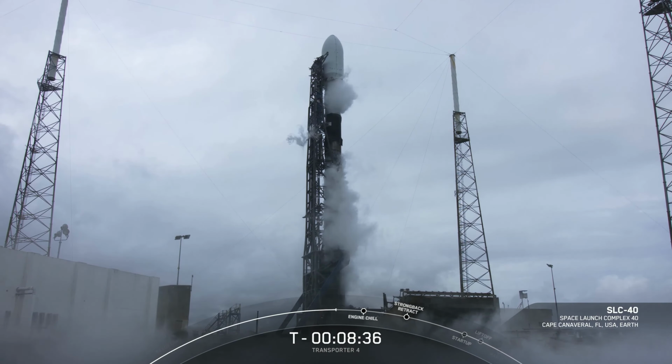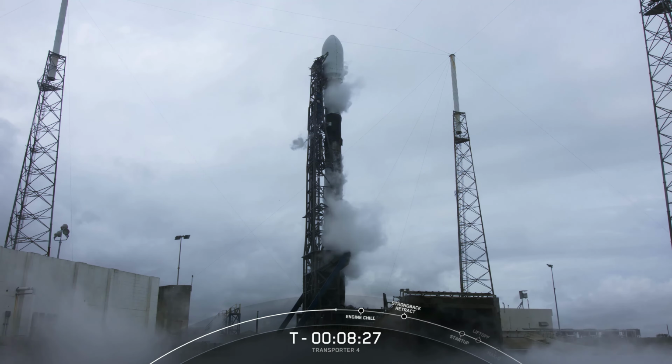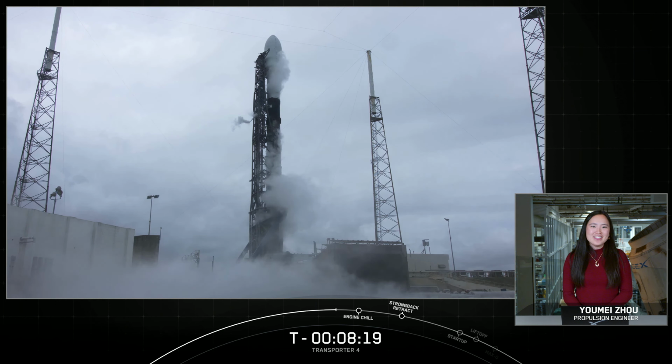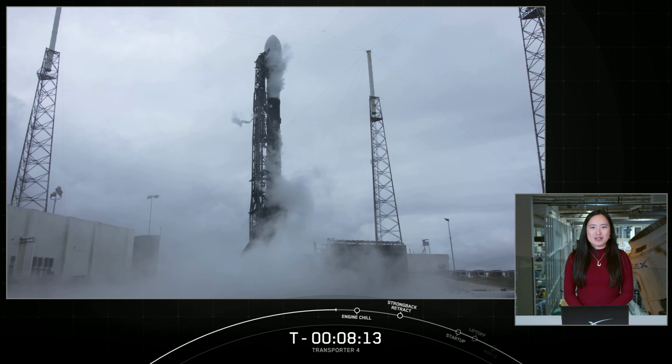You're looking at a live view of the Falcon 9 set to lift off at 12:24 p.m. Eastern Time from Space Launch Complex 40 at Cape Canaveral Space Force Station in Florida. My name is Yume Zhou, and I'm joining you from the opposite coast here at SpaceX's headquarters in Hawthorne, California. Today, we're launching SpaceX's Transporter-4 mission, our fourth dedicated smallsat rideshare program launch and 12th launch of 2022.